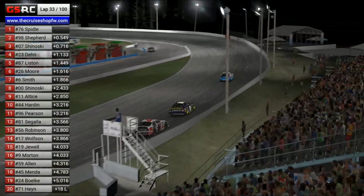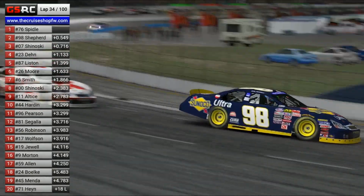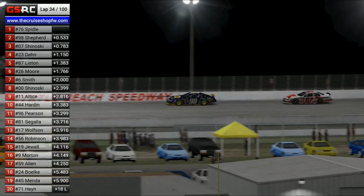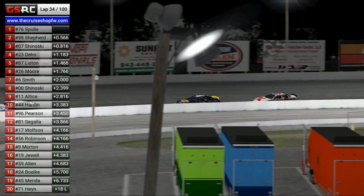Shepherd. But with James Lowe not in the race tonight, you got to believe JR is trying to capitalize to maximize the ability to take that points lead back and build as big a gap as possible.